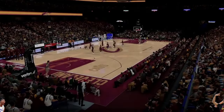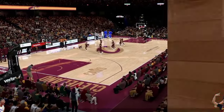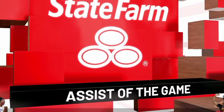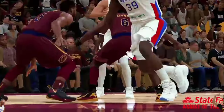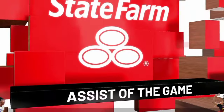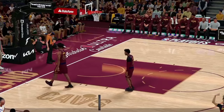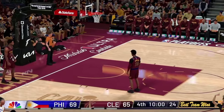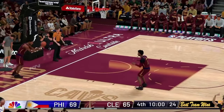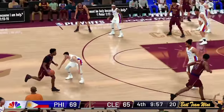All right, let's take a look at our assist of the game presented by State Farm. Yeah, just shredding the defense with that feed. Zero chance to stop that. Well, that's what a great pass will do, right? You love the unselfish play. Well, what a terrific game it's been so far, with this fourth quarter sure to bring more pressure-packed basketball.